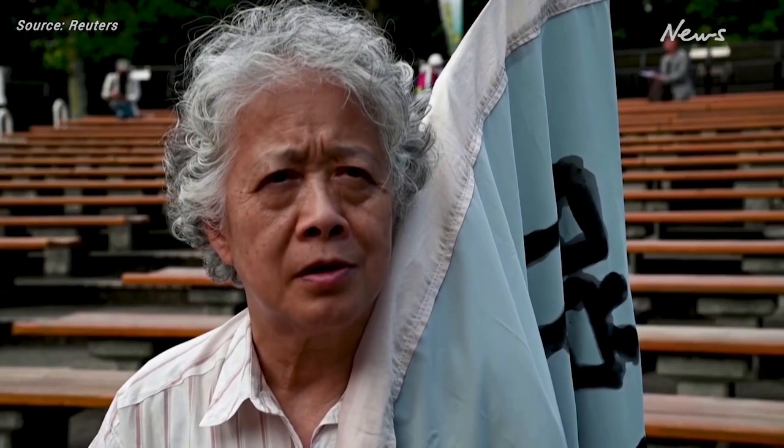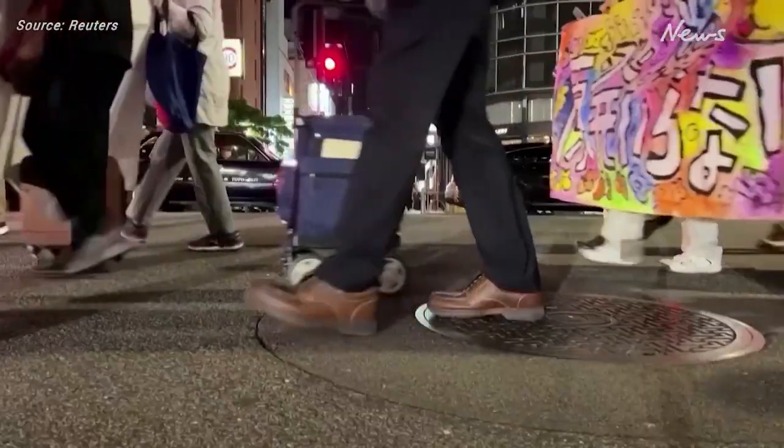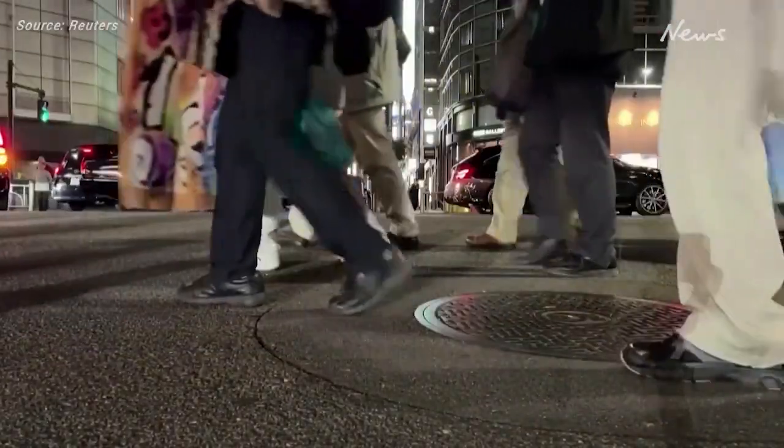The discharge of radioactive contaminated water is not just a problem for Japan, and of course not just for Fukushima. It's a global problem. So I think it's necessary for everyone to think about it.